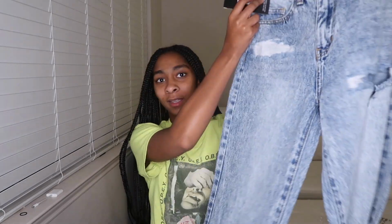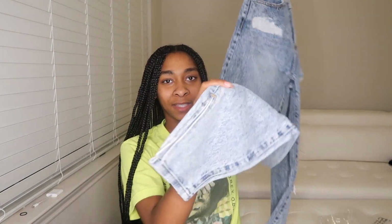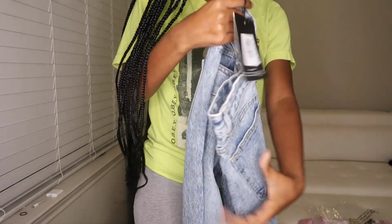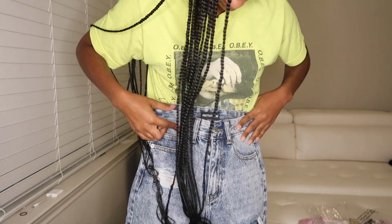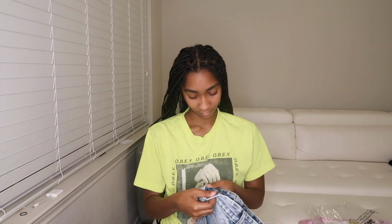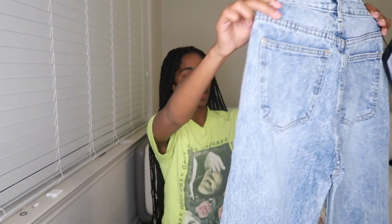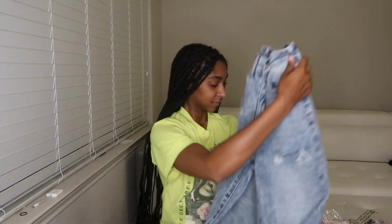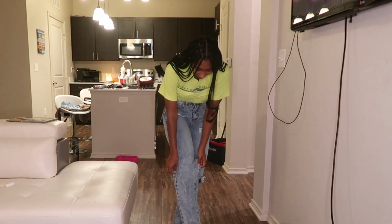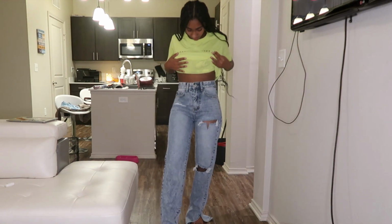But here they are, and I love the bottom, the end. I should put them on for y'all. They look long. I'm gonna get mad. They look so long. Okay, let's see. We gonna be back. So, they fit. I might have to get a little off because I'm a little short. But I can still wear them with a cute shirt, some heels.